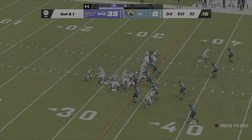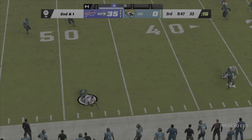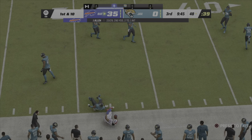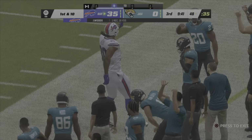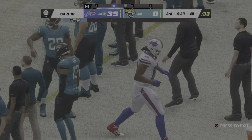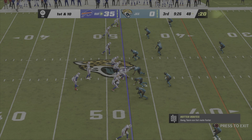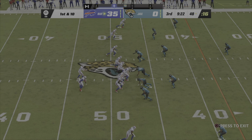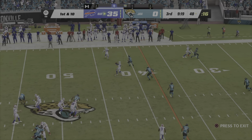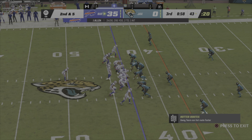Play action. Now it's Allen. Got a man. It's complete to Jelani Woods. And they're able to work this across midfield to the 48. This offensive game plan has just been sensational. I mean, when you think about all the different ways they've gotten their receivers open so far, it's really been impressive. Scheme, design, execution. Allen's throw is complete, and he'll be brought down on the other side of midfield at the 43.